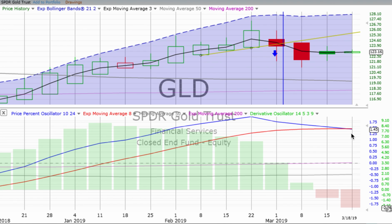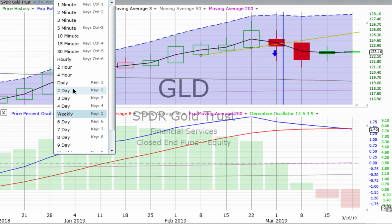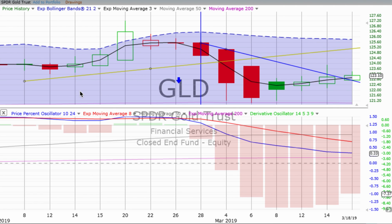Gold up for the day just like the Qs, 0.06%. We see a green spinning top. Open box top means indecision tending up. Derivative oscillator, however, gaining downward momentum. Price percent oscillators trying to cross over. It's a 5-day chart, so we don't call a 5-day weekly candle until the week ends, but looking more and more like that. Right now on Monday, again, what do we see going on with the 2-day chart?